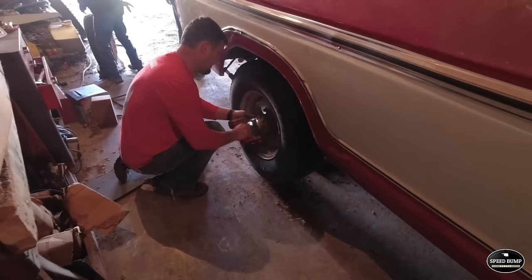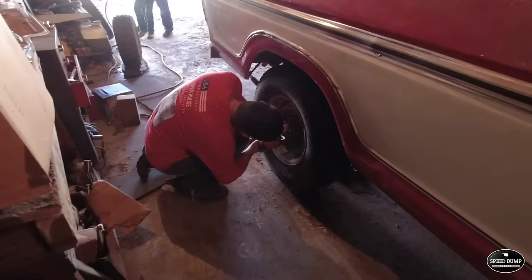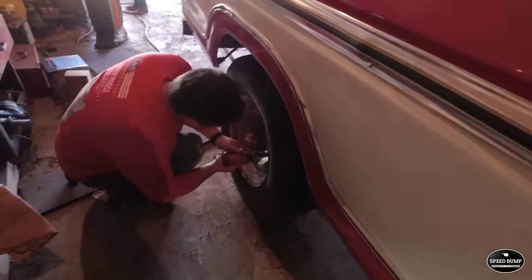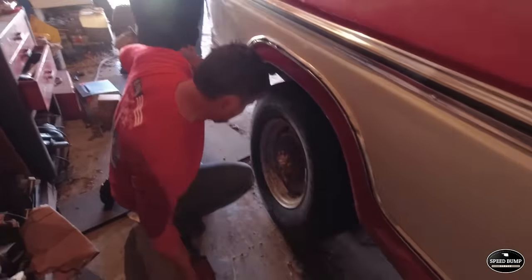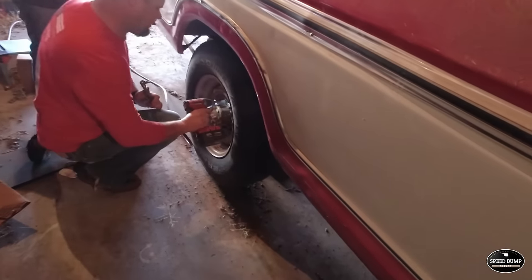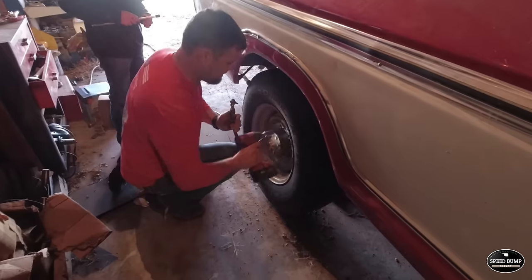We did bring our tire guy, Jason. We picked him up at the Walmart Tire Center. Spark plug socket. I missed one. See what I'm talking about?